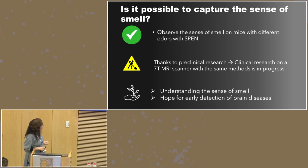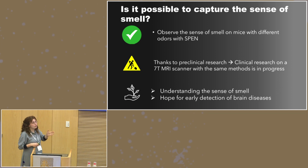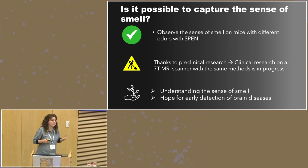So now, to the question: is it possible to capture the sense of smell in mice? The answer is, we succeeded with mice, and thanks to this success with our method, we have started clinical research on a 7 Tesla MRI scanner with the same methods on humans. This helps a better understanding of the sense of smell and might lead to new hopes for early detection of many neurodegenerative diseases.